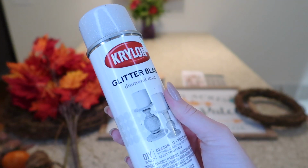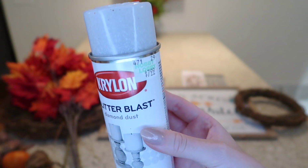Then I grabbed a can of my favorite Krylon Glitter Blast. I haven't used this in a while, but I had it at my old house. If you want to just give something a really nice dusting of glitter, this stuff is great. The one that I suggest the most is the Diamond Dust. It is not tinted in color. It's kind of just like the standard glitter. And I think this just looks so pretty on any project.